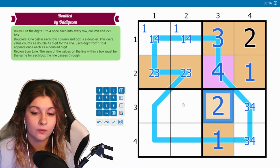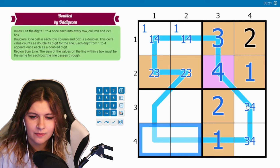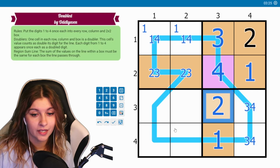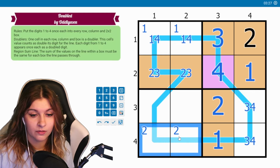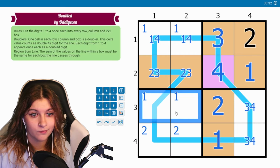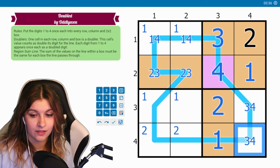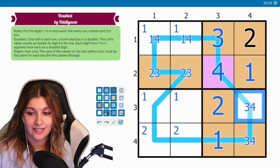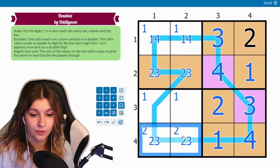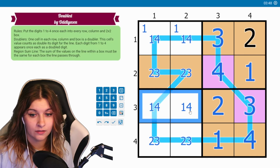In here, we will double a 2 somewhere. It'll be one of these 2 cells. Can I place this? I don't think so. Not yet. A 2 will go here, and this will be doubled wherever it appears. And then this will be a 1. If this is doubled, then this won't be doubled. So this is doubled. This is the 3. This is the 4. So this will be 2, 3. 2 is doubled. And this will be 1, 4, not doubled.